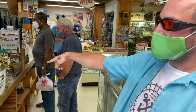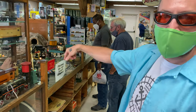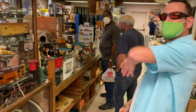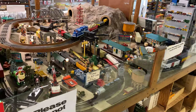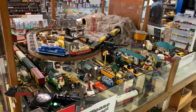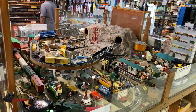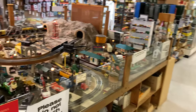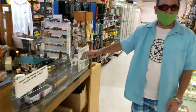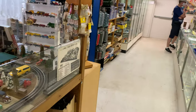Back here again. Now we're out front, back by their main layout. We're going to walk around, and they just got it turned on for us to be able to see. So let's walk over this way, Mike. You post-war guys should love this. If you remember from a little earlier, this is an original 1958 layout.